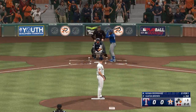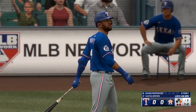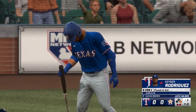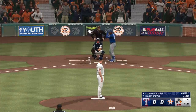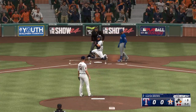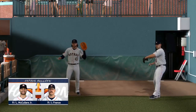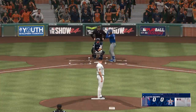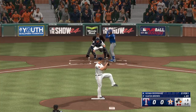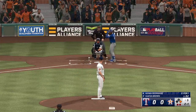Now back, here's the second baseman, 0 for 1 with a fly out to center. And delivers outside. Next pitch in for a strike. And now it's even, 1-1. Activity in the Houston bullpen. Lance McCullers Jr. preparing to come on if needed. France warming up as well. Kicks and fires. Ball. Two gone, but the go-ahead run is at first.